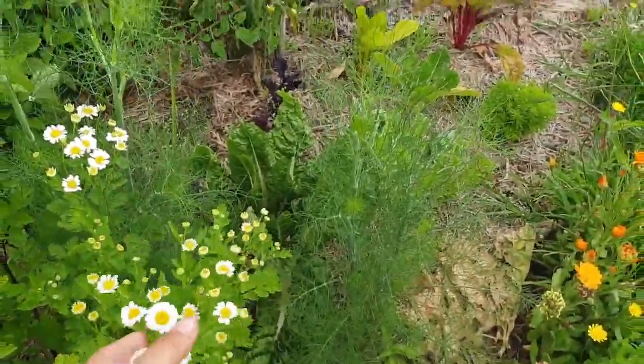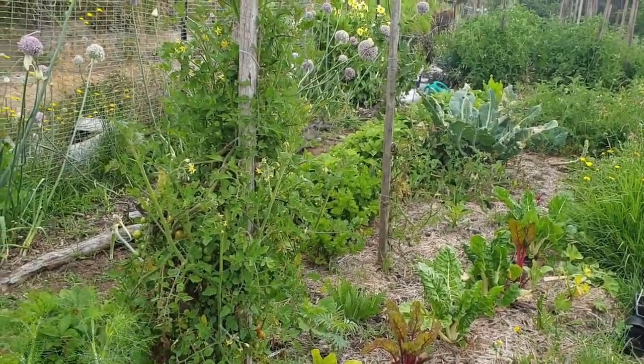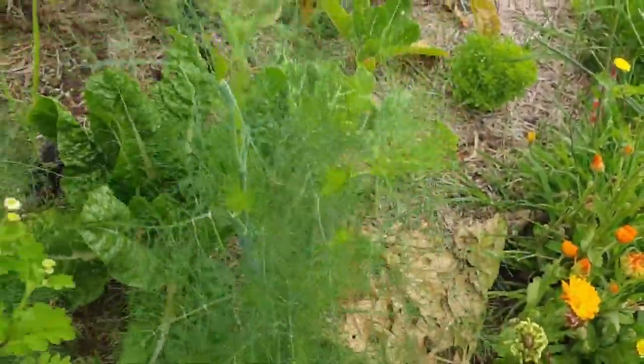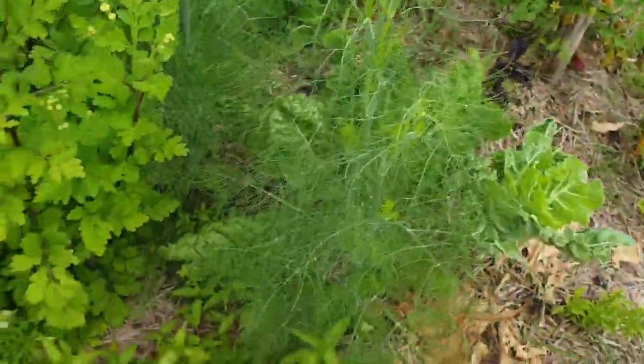So this area is quite biodiverse. We've got our feverfew, which we use medicinally. It's actually an insect repellent, so the bees don't like that, but I can use it to repel other insects from my plants, and I can use it to make bug balm and all that sort of stuff.